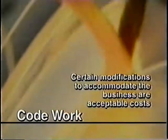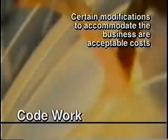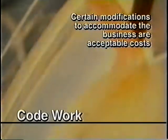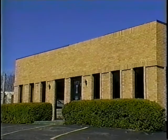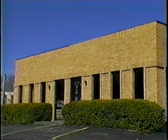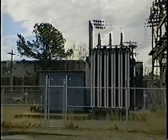Certain modifications to accommodate the business in its replacement location are acceptable costs. You also have the authority to pay for exterior signs identifying the new business location and pay for utility hookups from their source to the building. Licenses, permits, and fees are acceptable costs, but you might consider paying for this with the moving cost expenses. You may recall that licenses and permits are also allowed as a moving cost.